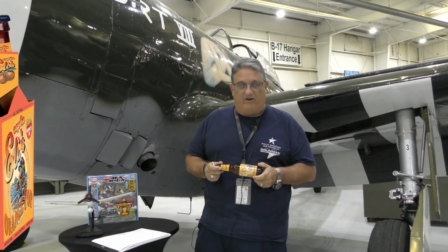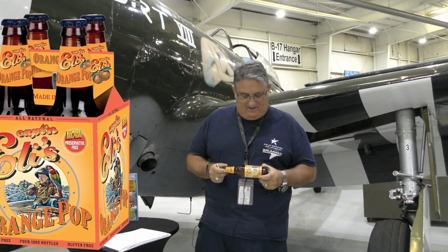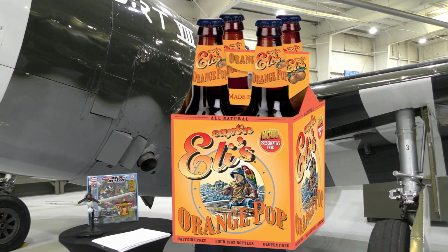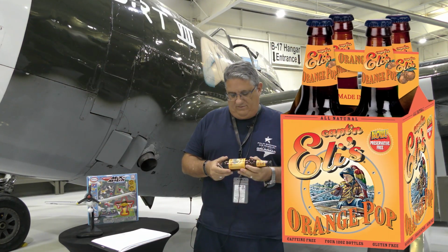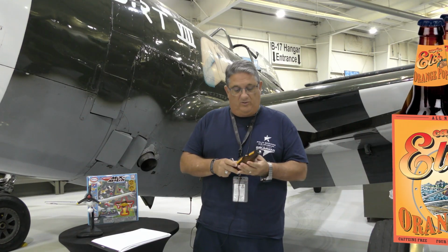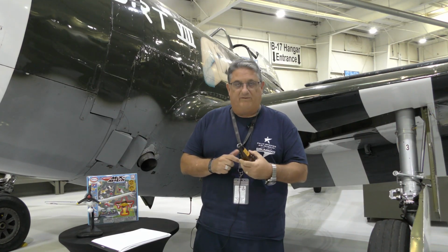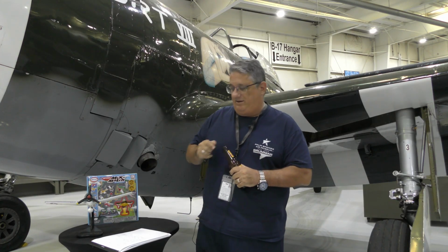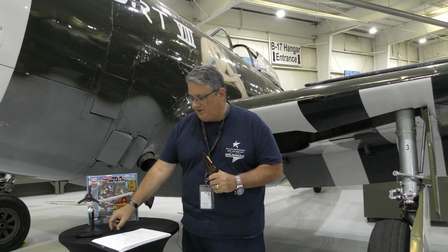Wow, I haven't heard of pop in a long time. Let's see, 140 calories. You know what? I don't see a California Redemption certificate on this. It's another botulism shot. We'll go ahead and pop this open.